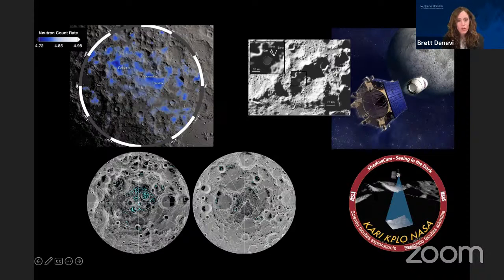And one mission I will note, because it just arrived at the moon this week, is the Danuri orbiter. That's South Korea's first mission to the moon. And there is a NASA instrument on there called ShadowCam that will map the permanently shadowed regions using the very few photons that make it in there bouncing off nearby illuminated terrain. We'll map those at just under 2 meters per pixel, so we'll get really incredible images in there.